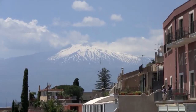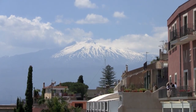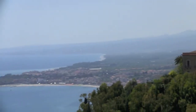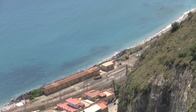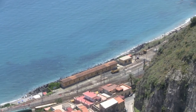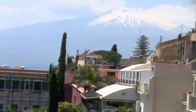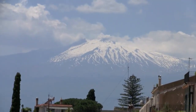So I'm in Taormina, Sicily, and it's a small, quaint town on a hilltop, almost a mountain, small mountain. The shoreline is down here below. There's the train station for the coastal town, and you can take a bus up here, but to walk it up would be pretty steep. Taormina has beautiful views of Mount Etna. It's a little cloud covered today, but that's Mount Etna off in the distance.